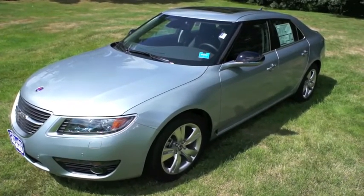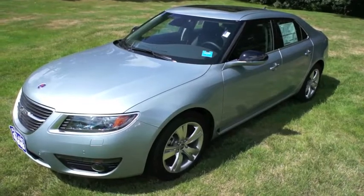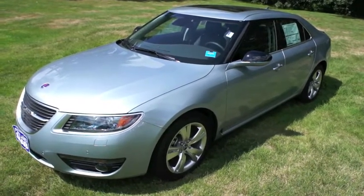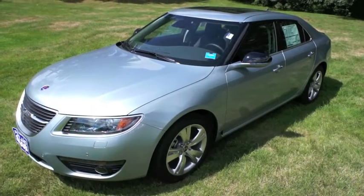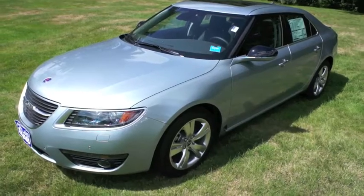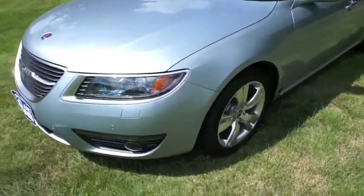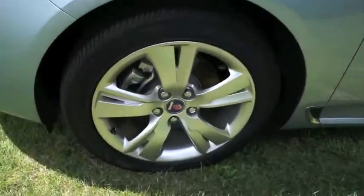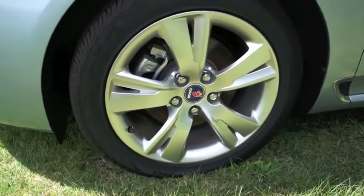This is the second of our 95 lease specials. This is stock number 11009, and it's a Glacier Silver 2011 9-5 Turbo 4. Again, you can see it's got the xenon headlights as well as the 18-inch alloy wheels. Take a look at those, and then we can take a look inside the cab.